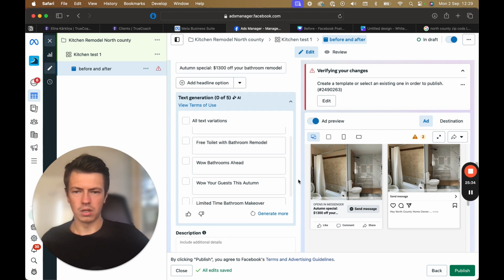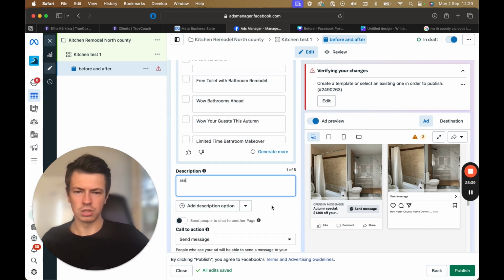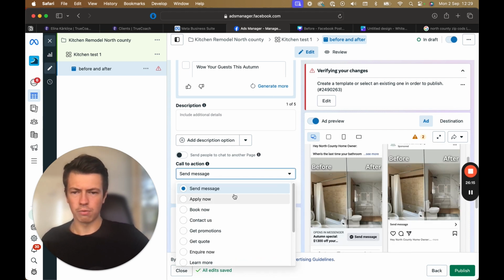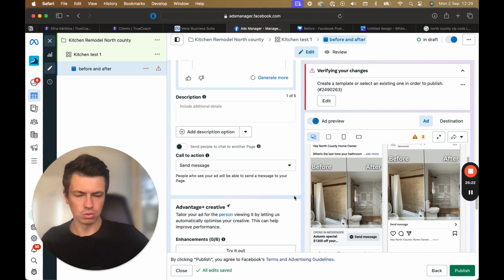Doesn't really matter. So description, leave it blank, because this description won't show up if your headline is long. It would usually show up below here, but it won't show up now because the headline is longer. So just leave it blank. Yeah, here we just leave that as send message. Nothing too crazy going on here. There's a bunch of options available. Two that work the best are learn more and send message. Okay, so one of those.